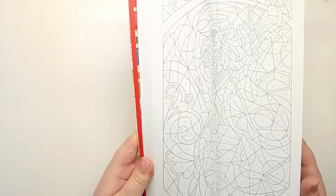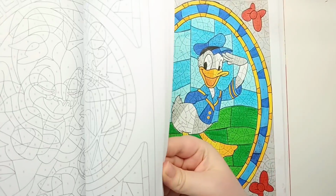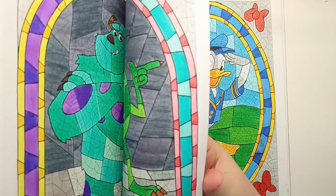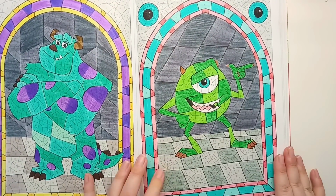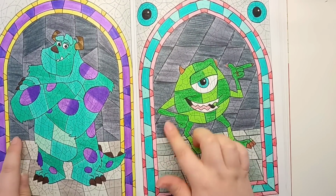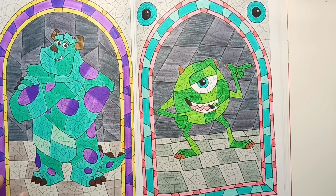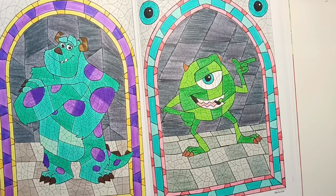And then last week I coloured another page. It is here, literally the one before. I did Mike Wazowski, and I tried my best to match the colours for the background, especially from the Sully page, which I did just over a year ago in March of last year.